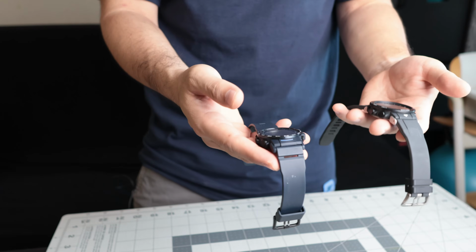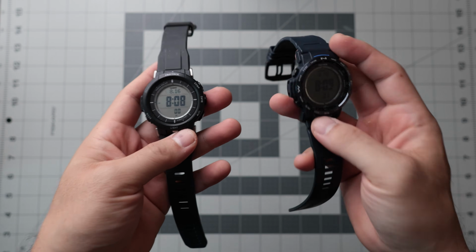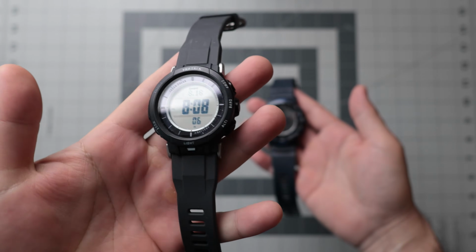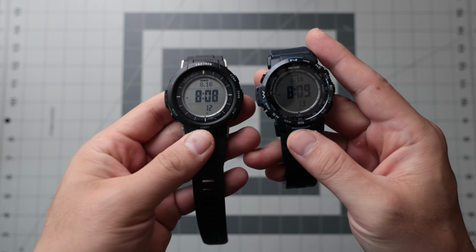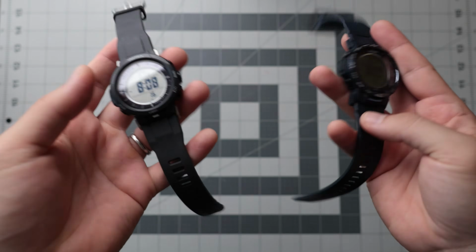So this video is meant to help people compare these two Casio Pro Trek watch models, which are similar but also very different. I'm talking about the Casio PRG-30 and the Casio PRW-35. And I'm sorry that they're not time synced, although the seconds are actually matched up. The minutes are not. So sorry about that.